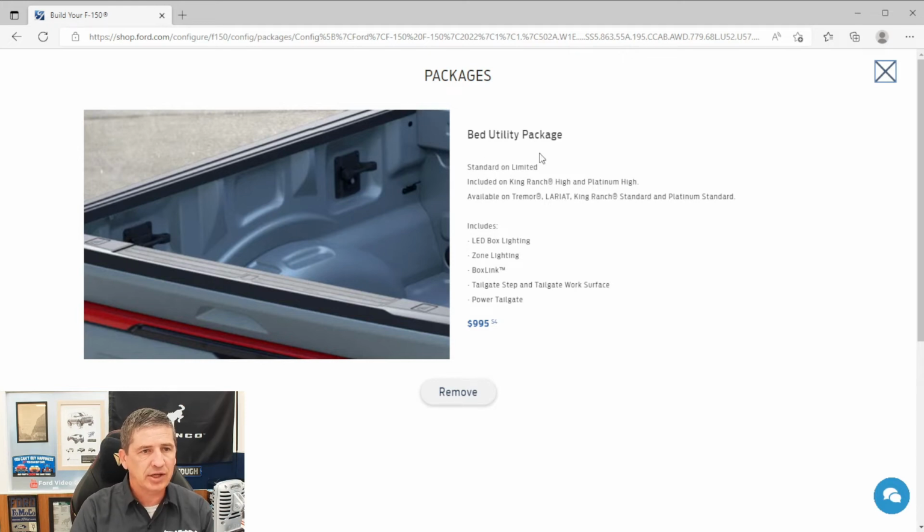You can kind of see those cleats over there, and those plates, so you can add those to put different things and use those for tie downs. But also you're going to get your tailgate step, which you can see across there. It comes out of the top of the tailgate. So this is where you get your tailgate step, and then you're going to get your tailgate work surface as well, on top of the tailgate.